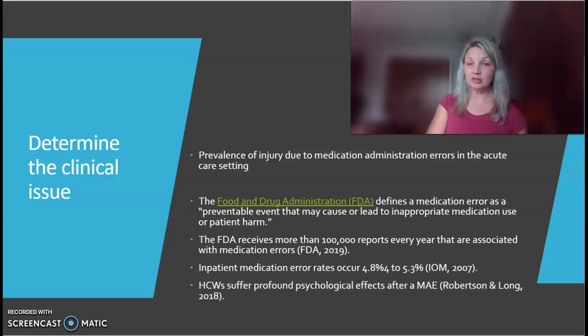Not only do patients suffer because of these errors, but the healthcare workers suffer as well. Severe psychological effects such as anger, guilt, humiliation, feelings of inadequacy, and also suicidal ideation after harming a patient. The biggest reasons that these errors go unreported or undocumented are threat of legal action and fear of punishment.